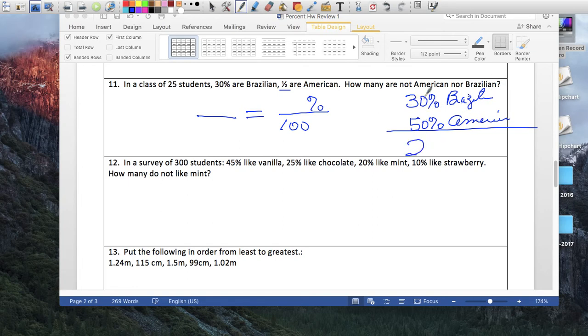That leaves us with those 50 added up to get 80, right? So if 80% of the class are Brazilian or American, that leaves you 20% that are the rest of the world, wherever they come from. So that's the percent that I care about. Now, you could have done 80%, find how many are Brazilian or American, and then subtract from 25. It's completely fine. Or you can do this. I know that 80% of my class is American and Brazilian, which leaves 20% of the class that are not Brazilian or American.